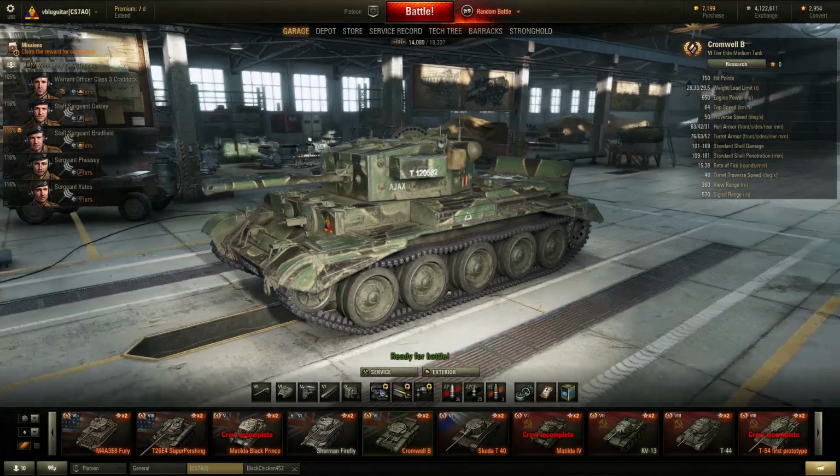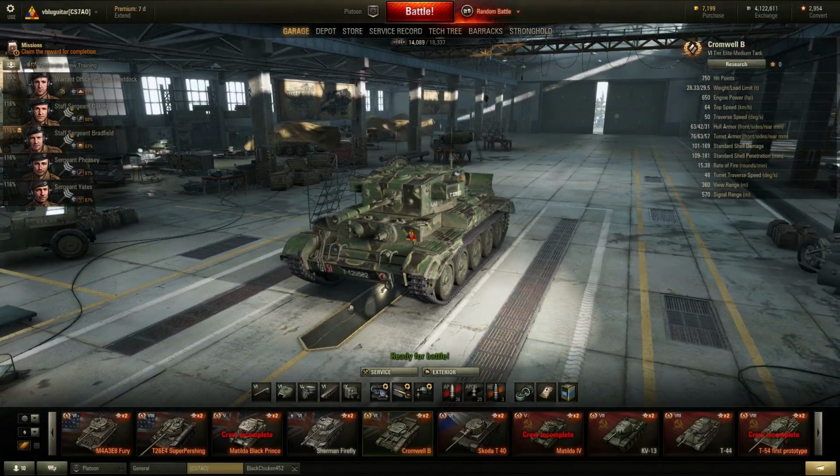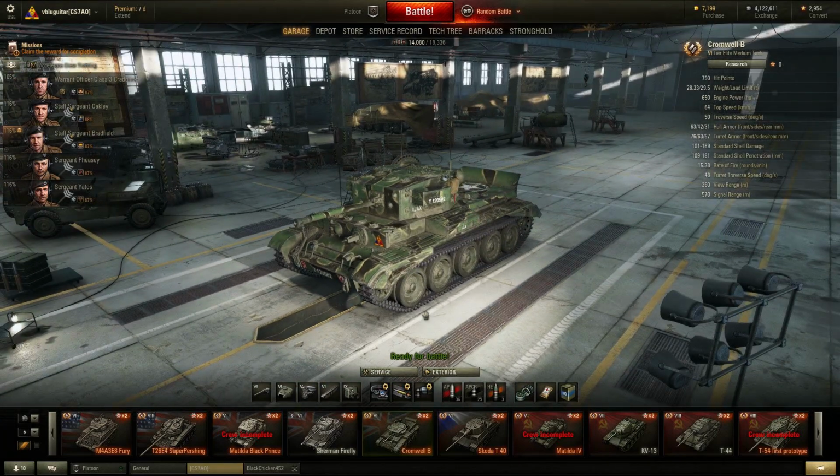The Cromwell B, for me, has been an okay tank. I am not great with it, and it's one of those tanks that, if you have familiarity with it, you will do well with it. So if you already have a Cromwell and you've been playing the Cromwell, this is going to be an easy transition for you in this tank.